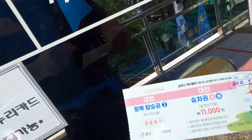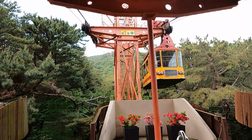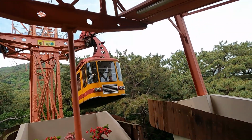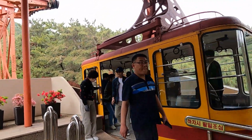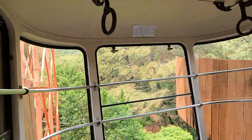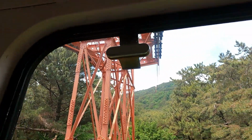How much? 11. Thank you very much. Well, it's not exactly bustling here, and it looks like there's only like two cabins on the whole ropeway, which is interesting. And the infrastructure looks, well, it's not the most recent cable car, is it? There's our journey ahead, folks.